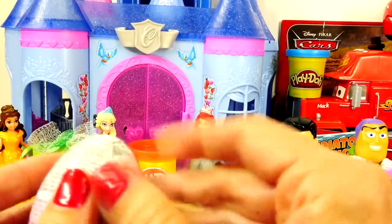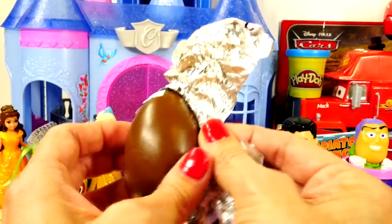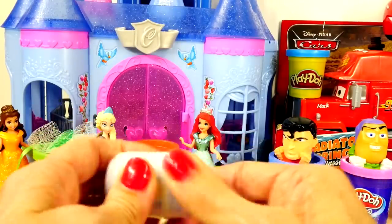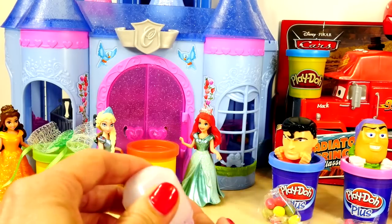And the last time I opened these, I got really super fun toys. So I'm excited and hopeful that I'm gonna get something really good again. All right, here we go. I wish I could do a drum roll with my mouth, because I would.